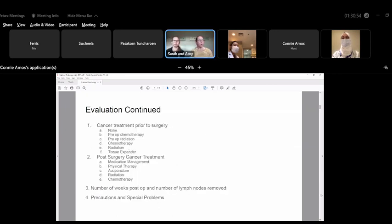And again, what we want to find out from a prehab appointment is, are they having pre-op chemotherapy? When are they going to be having chemo, at what point, if they're going to have it? Did they have radiation already? Is radiation coming? What kind of surgery are they going to be having, or what surgery did they have? And so our job is to figure all that out ahead of time.